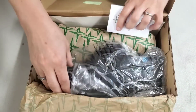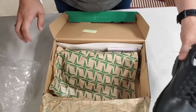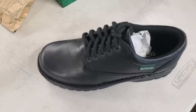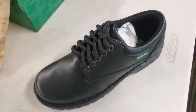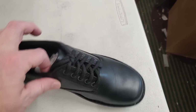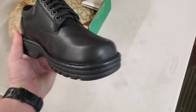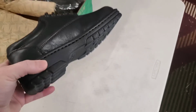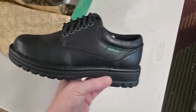Definitely looks new. Yeah, sure does. So we've got kind of a black work shoe, almost. The Eastland shoe looks like it is called a Plain View. It's a US women's wide size 7. It does look like almost a work shoe. It's not steel toe.